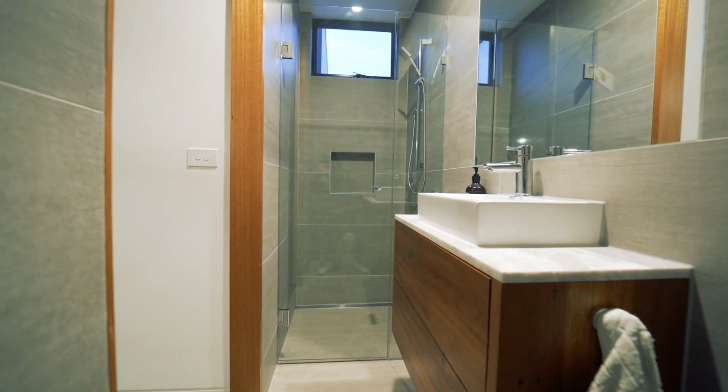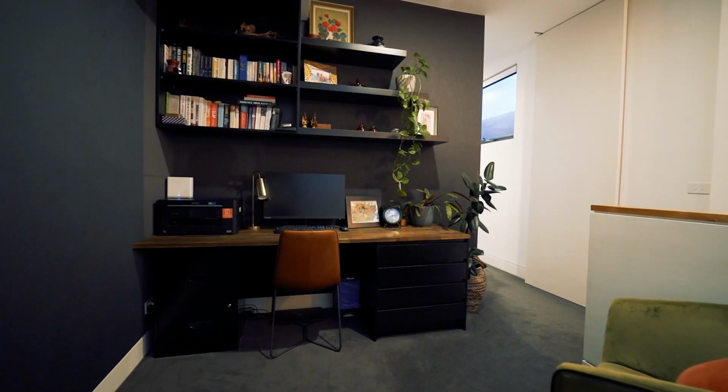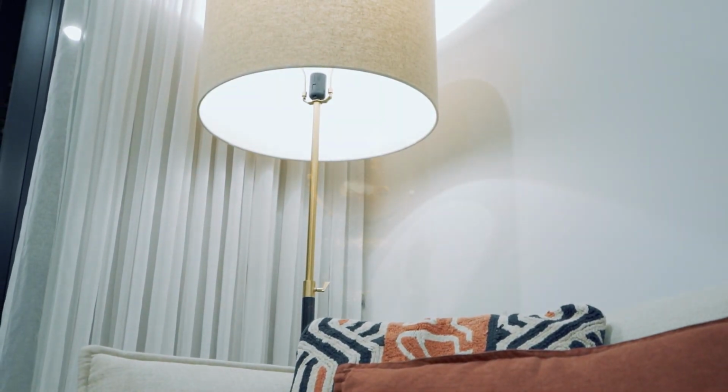Further advantages include ducted heating and cooling, 100% wool carpet throughout, commercial double glazed windows, surround sound in the living areas, and a single remote garage accessed via Bella Street.